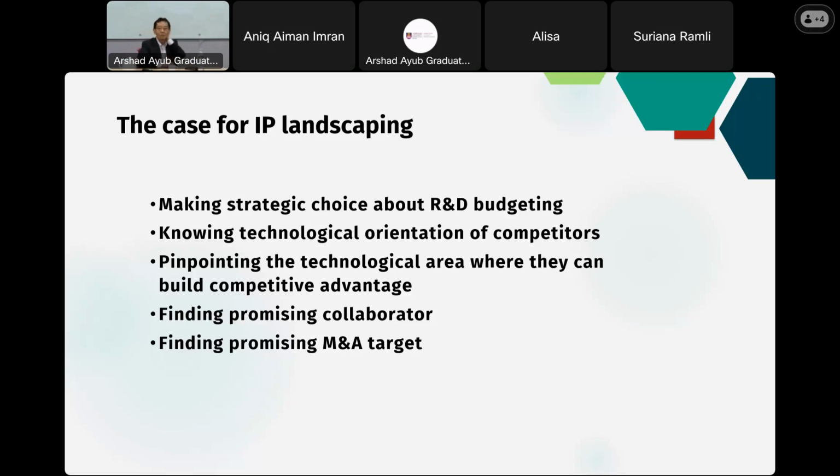And third, pinpointing the technological area where they can build a competitive advantage. This will be most relevant and the common practice if a company wants to build core competence, more precisely core technological competence.